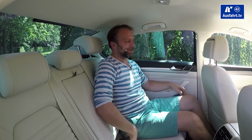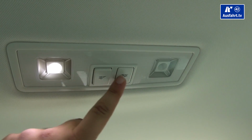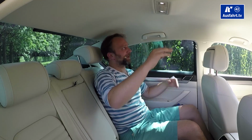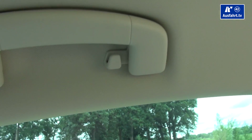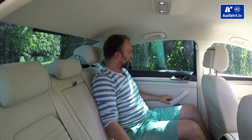Talking about kids, they are not supposed to only play with the Nintendo. They can read in here as well. Both of the outer places have reading lights that you can put on and off. I prefer having them on the side so it's not disturbing the driver, but you know how it is. We have handles, I told you already. Here's a hook for your jacket on the right side as well, and we have another hook on the B pillar.